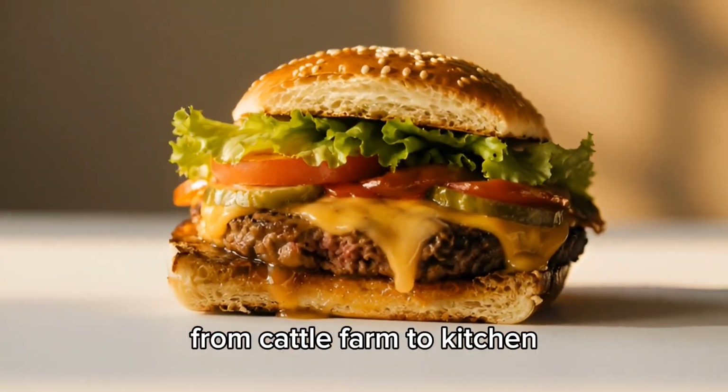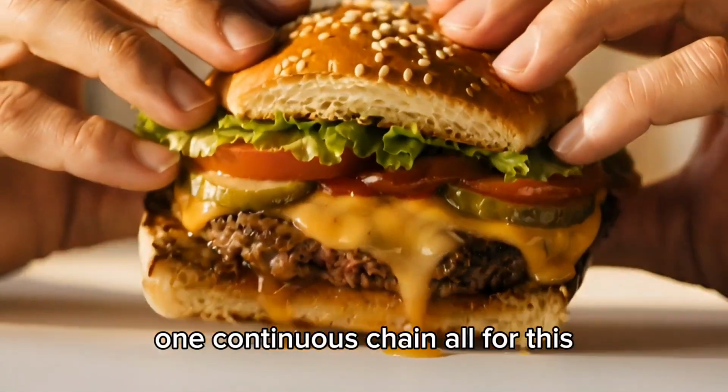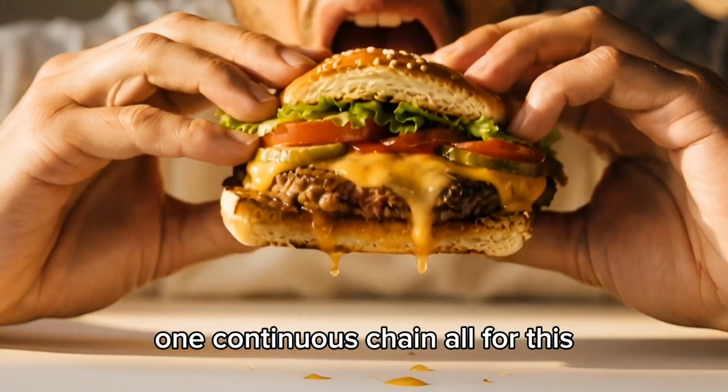From cattle farm to kitchen, dozens of facilities, hundreds of hands, one continuous chain. All for this.